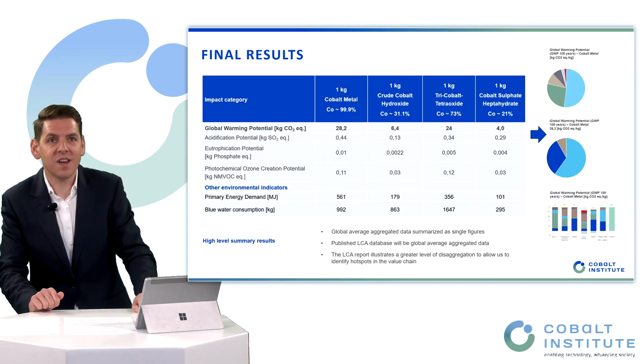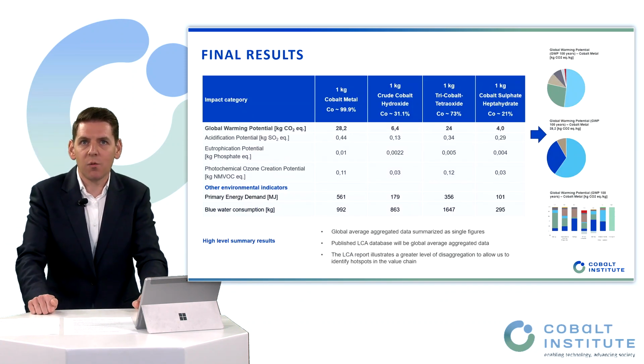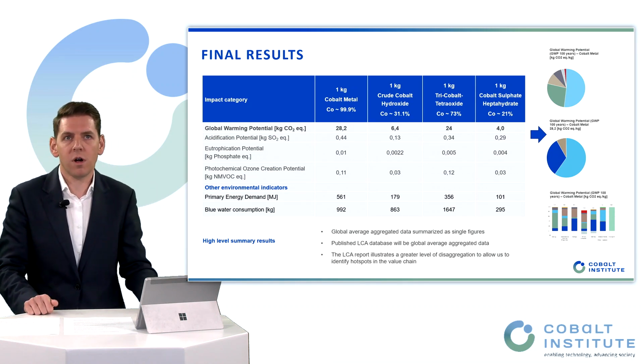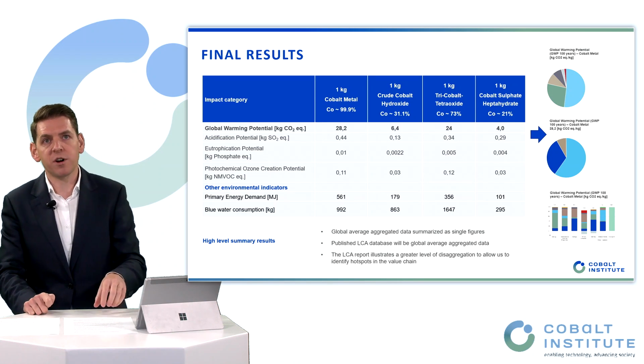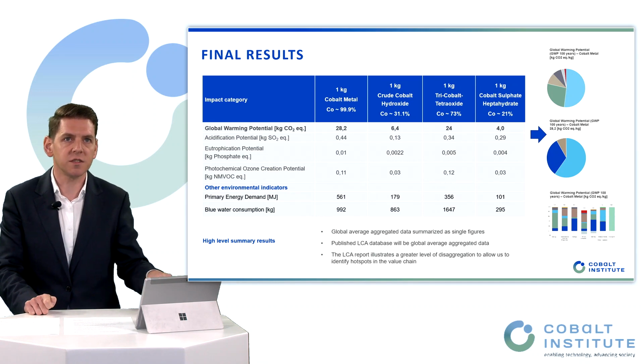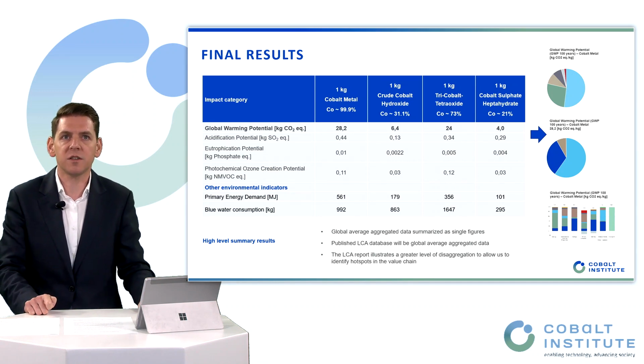So I think finally, after all that preamble, we have final results. And I will just focus on global warming potential today for purposes of brevity. But we have our 4 cobalt products here, and remembering that this is impact per kilogram of product. The amount of cobalt contained here is also listed, the assumptions on what percentage that is.